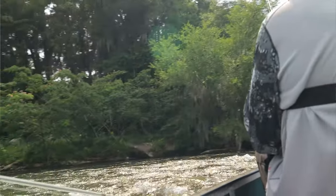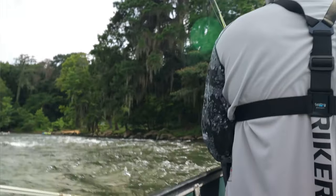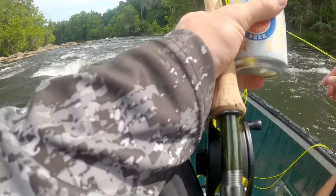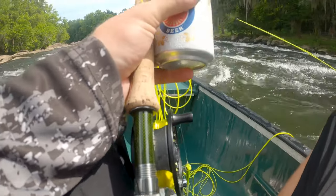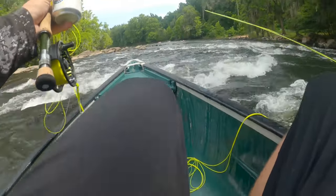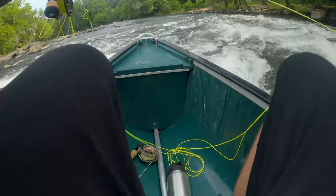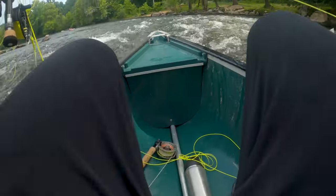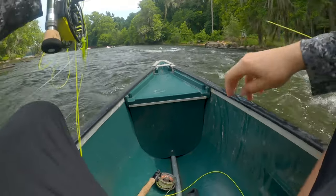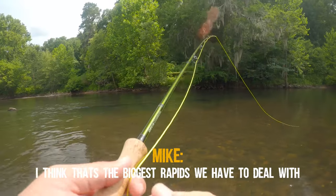All right. Just, we can't be sideways. That's the only thing. So, let's do it, boys. Got a left. Yeah. Right. Oh, baby! Woo! Yes, sir! Woo-hoo! That was awesome.